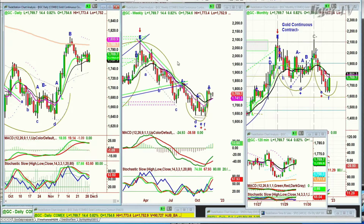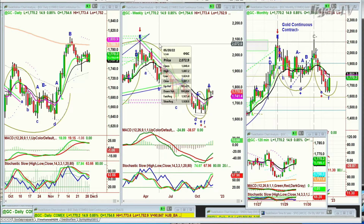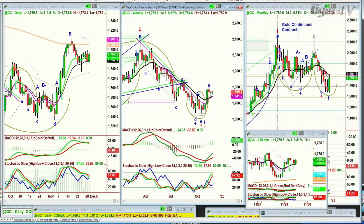time since it went negative back in, was that May? Yeah, May, the week of the 20th of May, it went negative in the 1887 area, 1824, sorry. That's where it went negative and crossed negative, and it's been negative ever since. If that finally goes positive, that's going to be a really good thing for gold, and it'll probably be a good thing because the dollar will be pulling back a little more, maybe help the market.